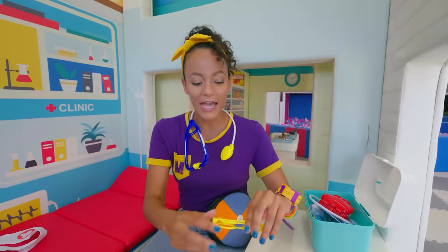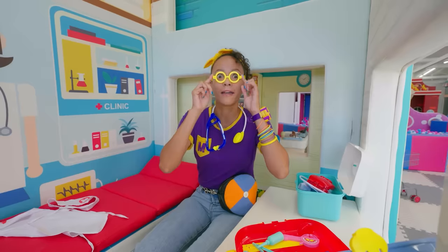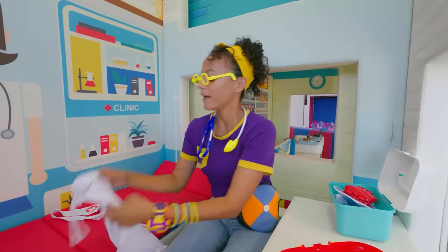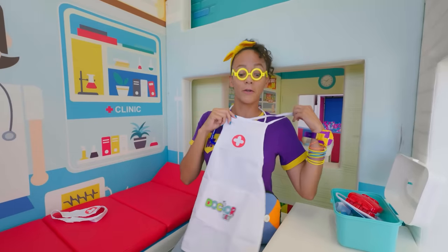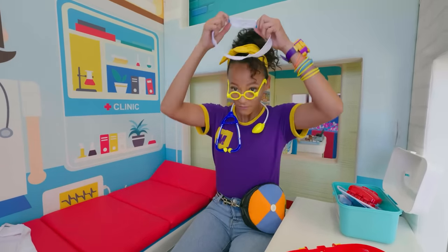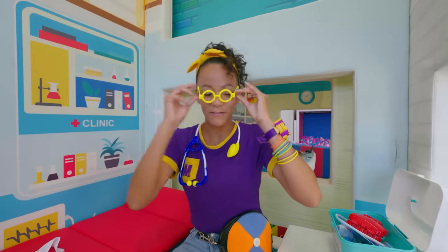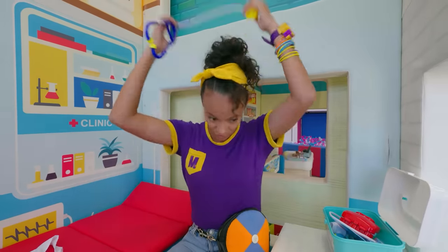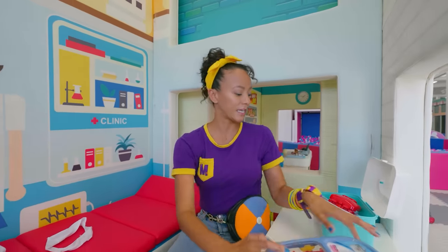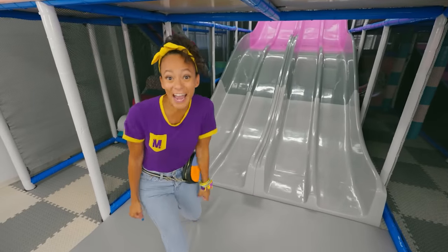Ooh, and look, there's some glasses. Ooh, one of my favorite colors too, yellow. And look, you can dress up like a doctor. So official. And a little hat. Whoa, how do I look? Dr. Meekah. Okay, so this is definitely where the stethoscope goes. Hey, let's just clean up and go back to the slide. Come on. I'm so excited to see what the next item is.